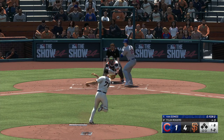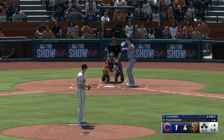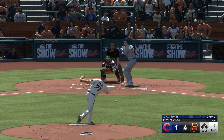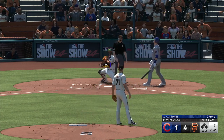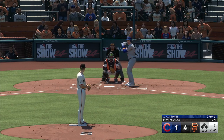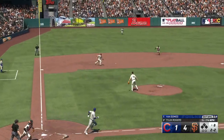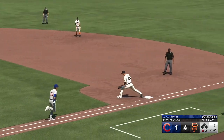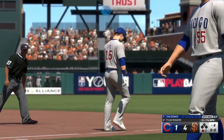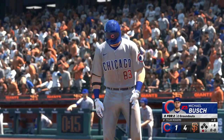The 1-2 fights it off. You'll see another. And he deals. And that's outside. And the count is even, 2-2. On the ground, Chapman tosses across to first. They go 5-3 for the first out as the third baseman makes the play from the shortstop spot in the shift. Michael Bush digs in now.